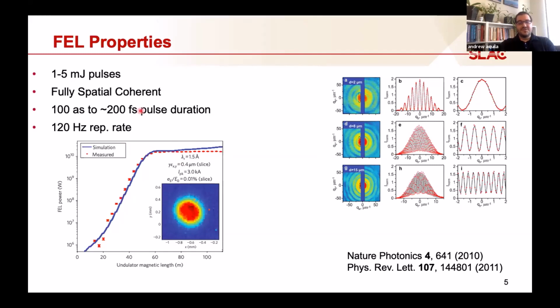The pulse length can vary from about 100 attoseconds, or 0.1 femtoseconds, all the way up to 200 femtoseconds. You can try to make the electron bunches longer, but that doesn't typically lase as well. As you go down below 10 femtoseconds, we have to do tricks. The amount of power you get out, or the millijoules per pulse, scales kind of linearly with pulse duration.